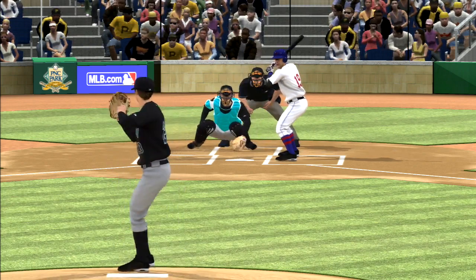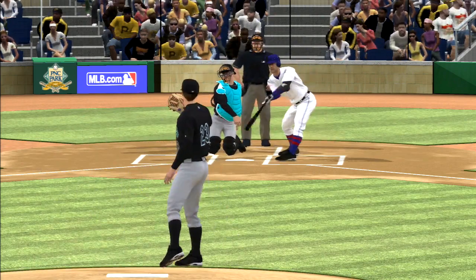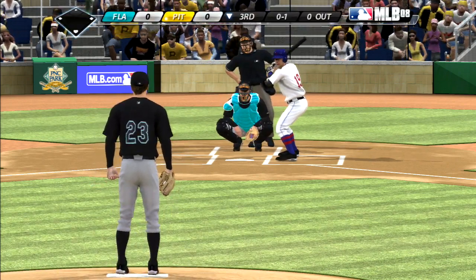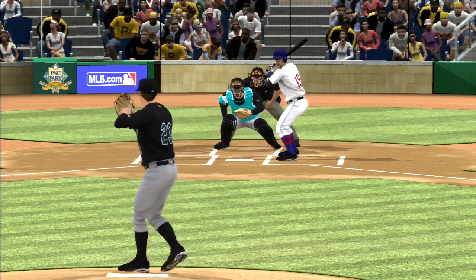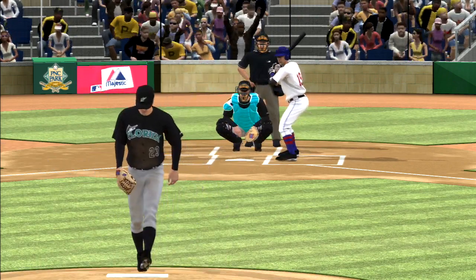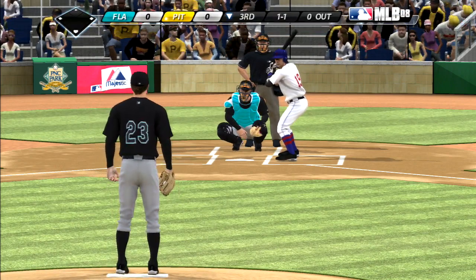And here's the first pitch. And he holds up here, but the pitch is a called strike anyway. And a fastball that misses badly there. It's 1-1. And that's what that four-seamer will do. It has a tendency to really rise at the end.